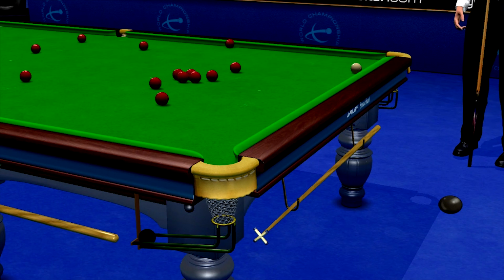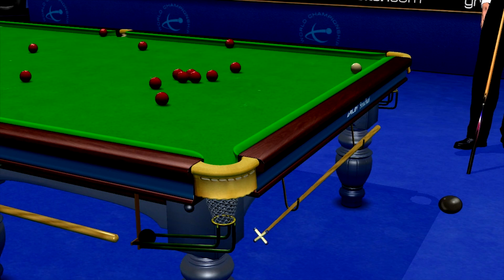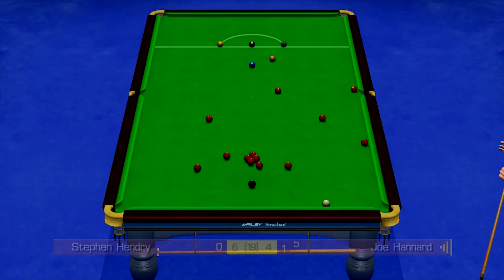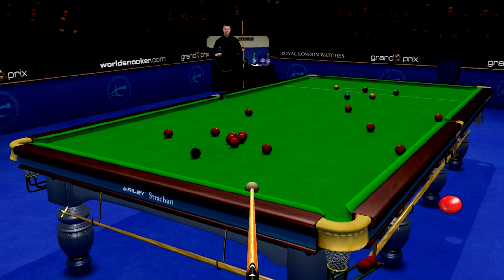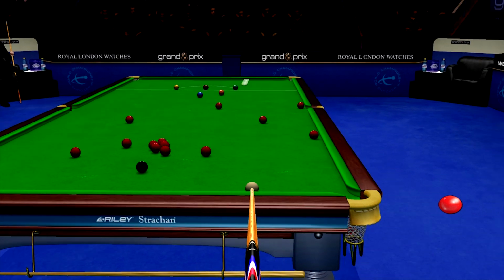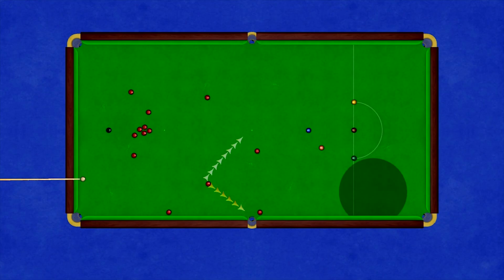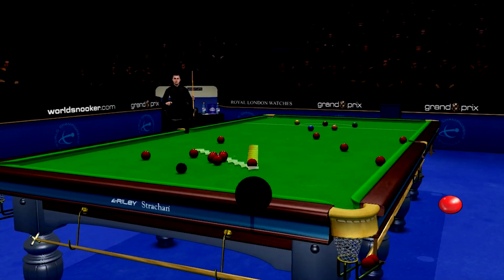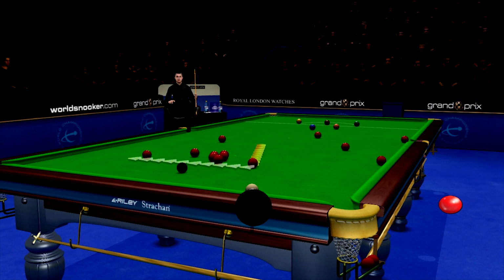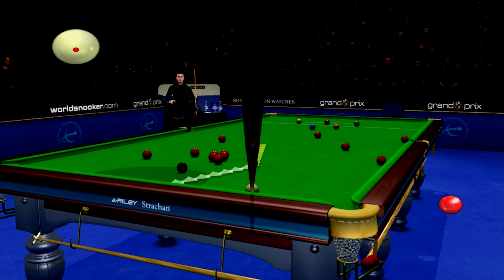That's exactly what we wanted. Where's that red going? It's okay. So, one good pot. If we can get through to that one, it makes it probably a lot easier, but we can't get position back on the black. I mean, there's this one. That is a tough little red into the middle. So I think this is the red I would probably go for.